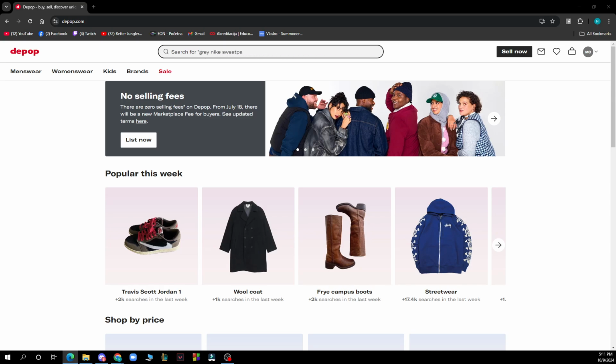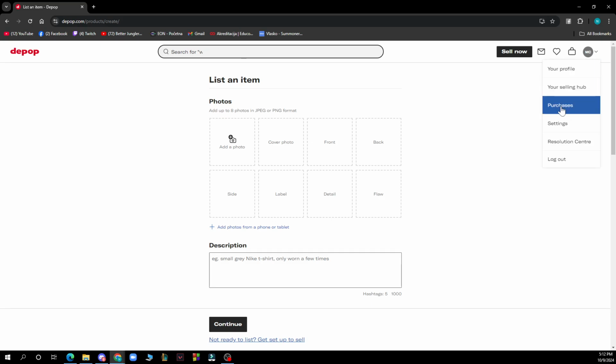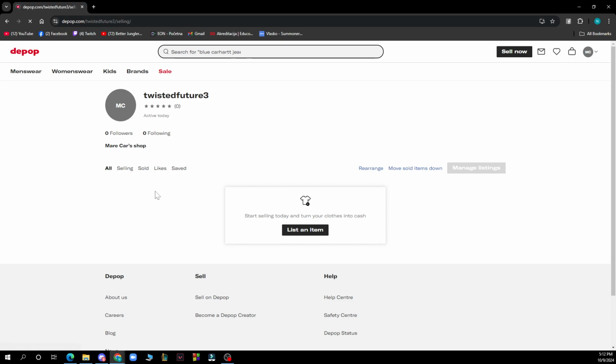When you have done that, go to all sold items. So you can go to the top right corner, click on your selling hub. And here you can go, when it loads, just a second. So go to your profile. Here we have the selling and you have your selling hub.